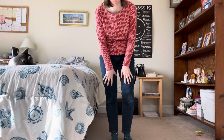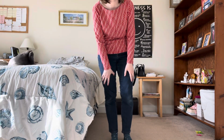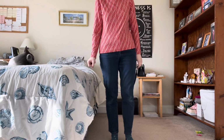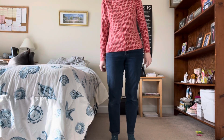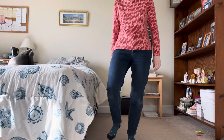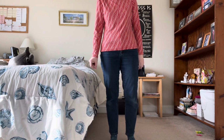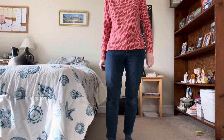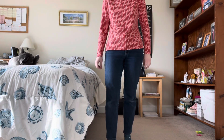Okay, so how it starts. You're gonna start out by just on your left foot, you're just gonna do a little stomp four times. It's just one, two, three, four. And then you're gonna do it four times on your right foot. One, two, three, four. So that's the first part. And then we're gonna alternate for four steps. So you're gonna go left, right, left, right, doing that little ball change.